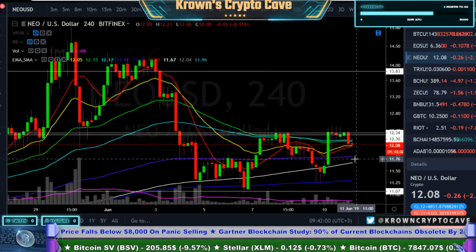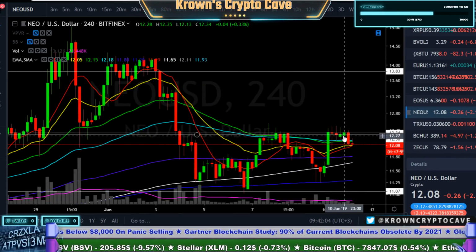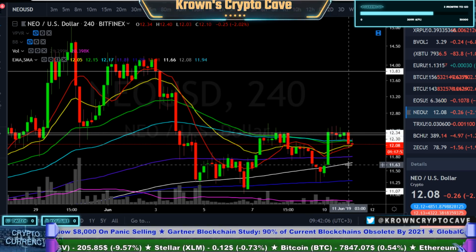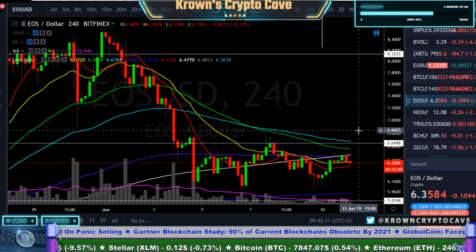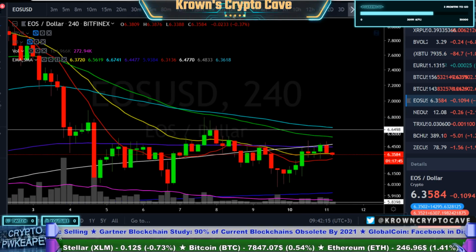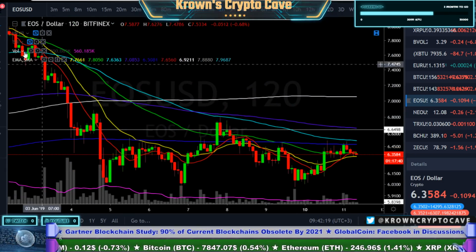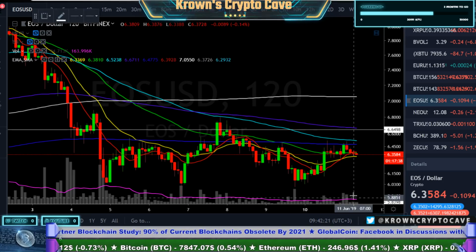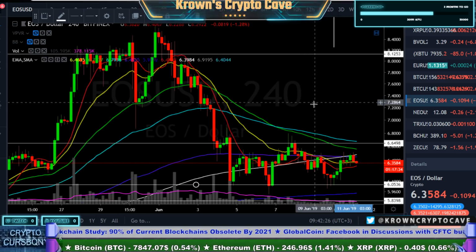Neo, same sort of thing. Maybe back down to 1180. Trading range very obvious, 1230 to basically that 1180ish region. EOS, what's EOS doing? Looks like it wants a little bit of down here as well, perhaps. Let's go to a 2-hour and see what this one's looking like. I mean, the range is quite well defined now, isn't it? You've got this level right over here, and this one to the upside. Maybe it's best on a 4-hour. Yeah, there we go.